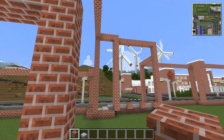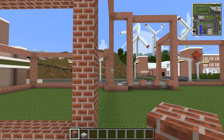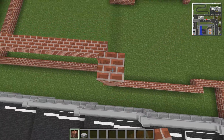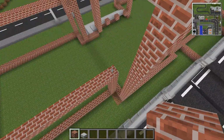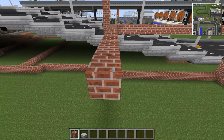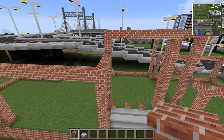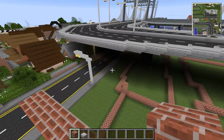25 classrooms times that by... Ooh. I have to bring that there. 25 classrooms times that by 30, let's say 30 students in a class. That's not maths that I can do while building. It's too complicated to do while building. What would it be? 25 times 3 is 75. 750? Would that be 25 times 30?